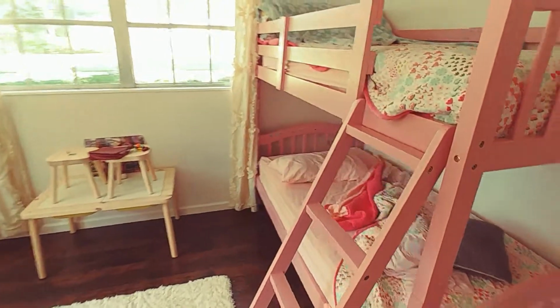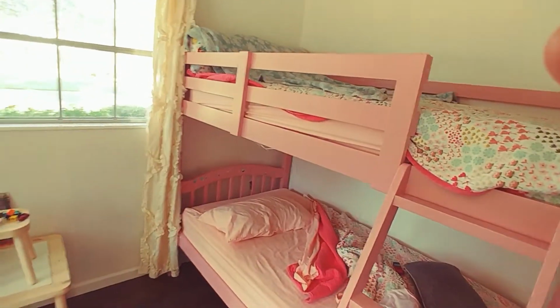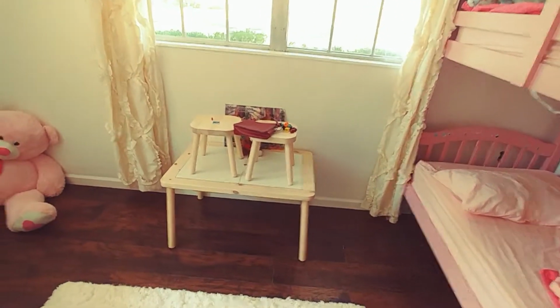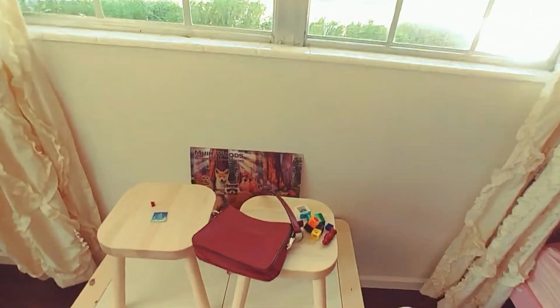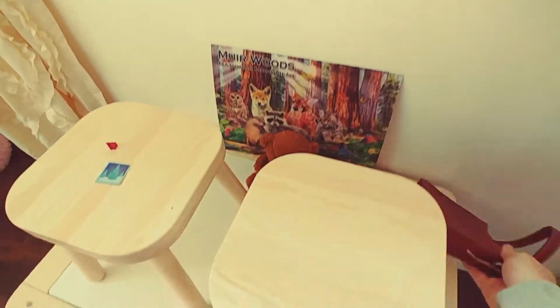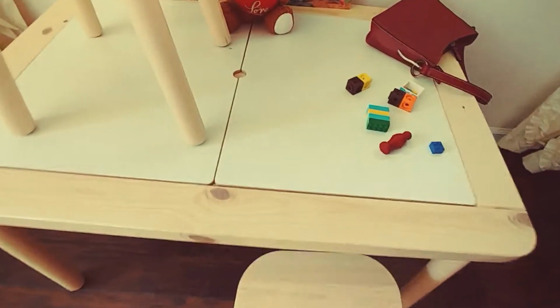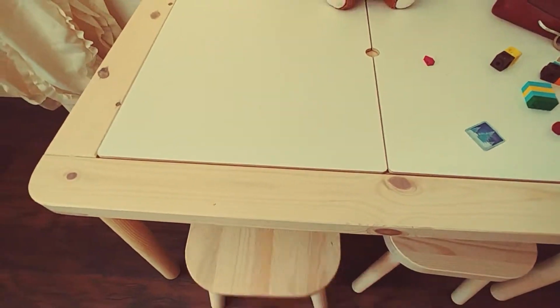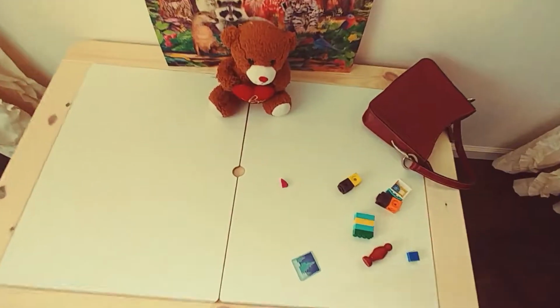Okay, so we already had the bunk beds. We didn't paint them. They came pink. They were pretty cheap on Amazon. I love this cute little table. Ellie picked this out. This is from IKEA. This is one of the new things that we actually bought, but IKEA is pretty reasonable. Also, it wasn't all particle board. It was really solid.